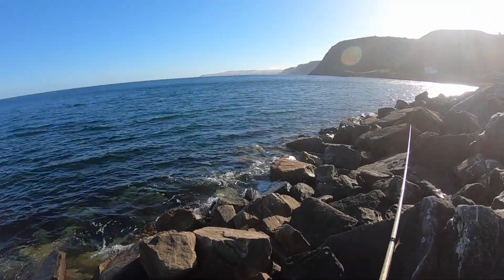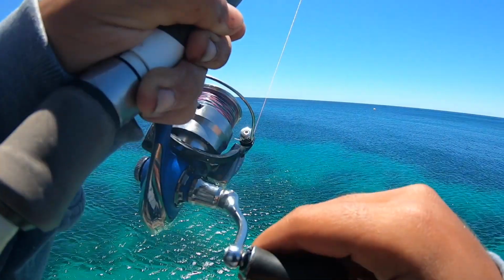So to end off the trip, I ended up doing a little bit of exploring down south. So I went to the Warina Cove breakwall and the Second Valley jetty as well to see what I could catch. So I ended up doing a little bit of squidding and fishing there. So I'll run those clips now.